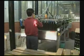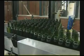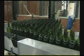When the wine has matured for long enough in barrel, it is transported to the bottling plant. After filtration, the different varieties are blended before being put into bottle.